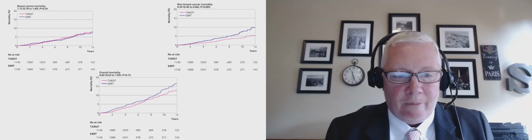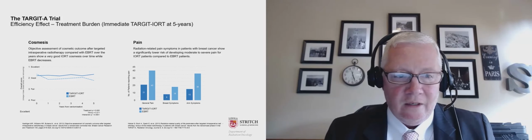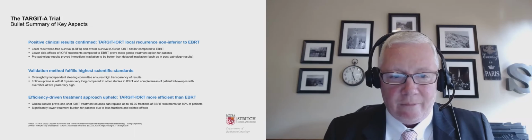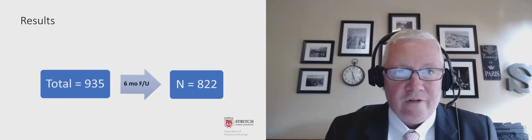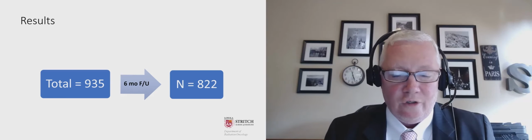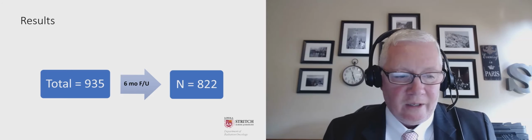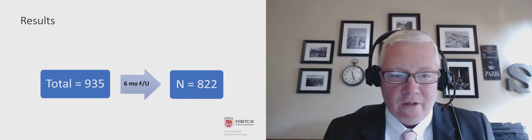And then this is just a couple things. Cosmesis and pain seem to be improved in the TARGET trial, and some very good follow-up. I'm going to skip this, just showing that this is TARGET retrospective, which just means we published this a few years ago, and there were 1,000 patients we accumulated, just the patients in the U.S. that have gotten TARGET treatments. I think it is more and more becoming a good option for early stage breast cancer.